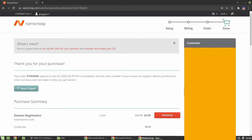Okay, so this is done, and now I've actually paid. You can see here the little card is green, so this is done. So I'm actually going to do this bit next, and I'm going to set up DNS for my domain. So I'm going to click on this button here, manage.